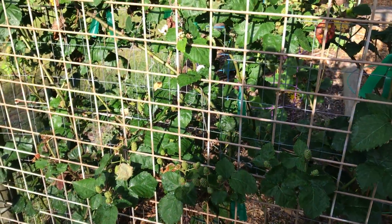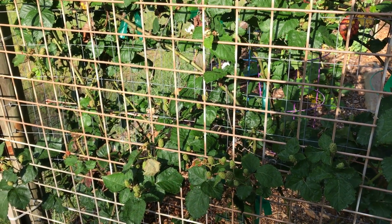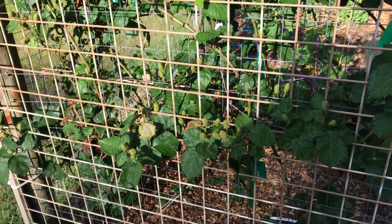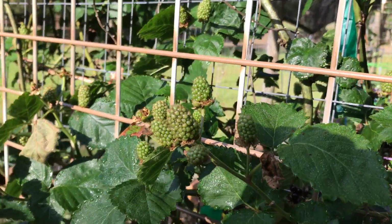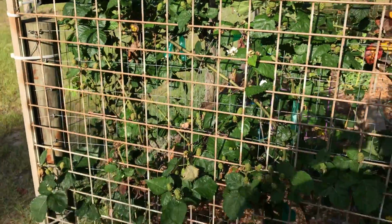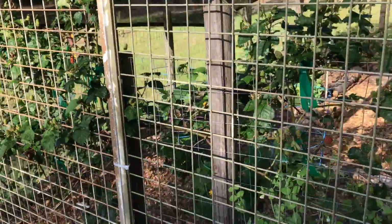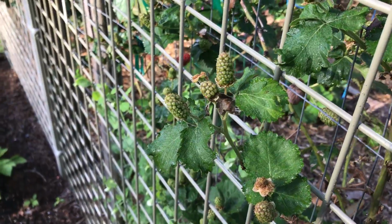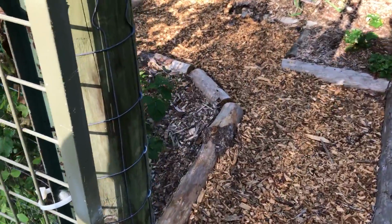So these are the Primark Freedom blackberries. I think it was Texas Prepper 2 on YouTube that I learned about these from. There's only 2 plants in here. But as you can see, they have sprawled quite a bit.